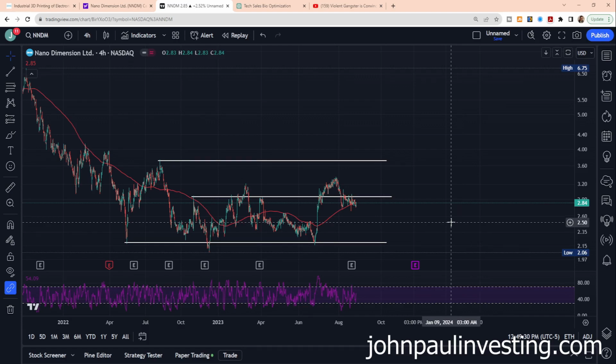Now, ideally, as far as an ideal price, we want to see them making money. The more profitable they are, the higher that top line gets, then the more their stock price is going to be justified the higher it goes.